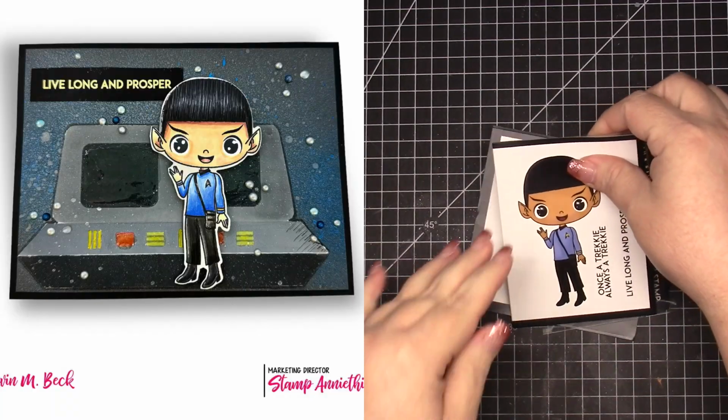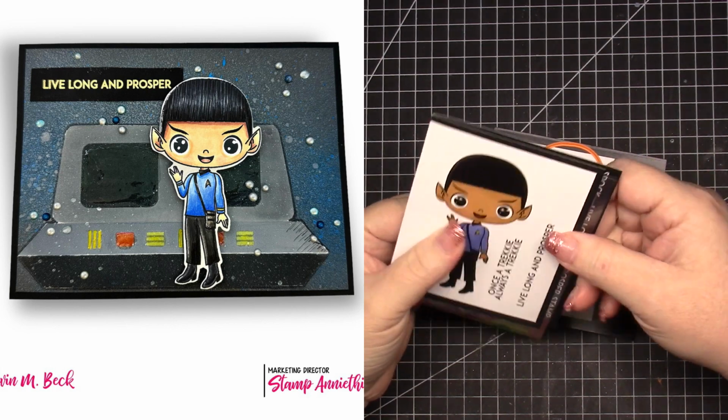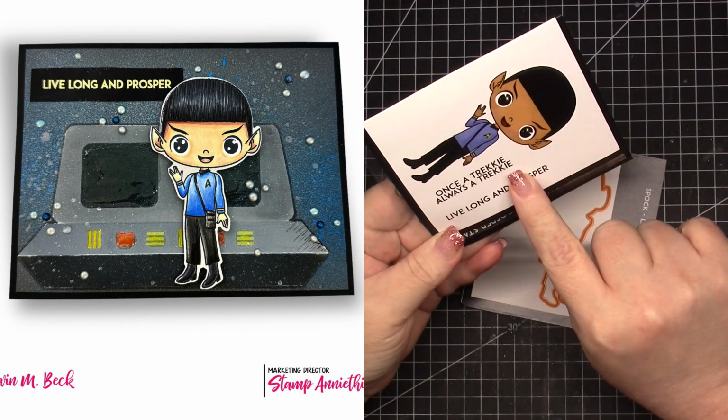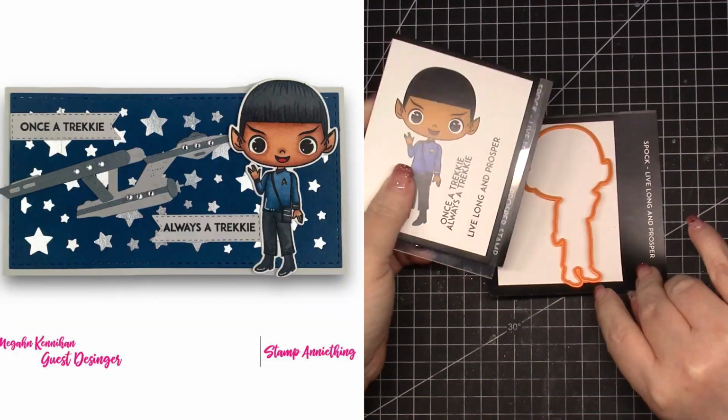All right, friends, it's day 3 and we have Mr. Spock. So this is Spock, Live Long and Prosper. It says once a Trekkie, always a Trekkie, live long and prosper. And then we have his die.